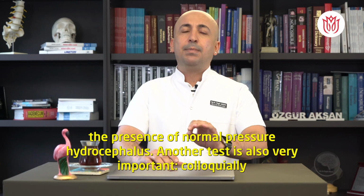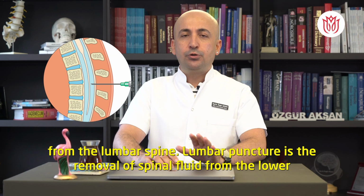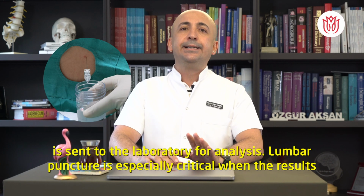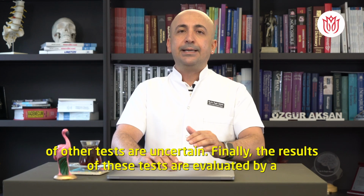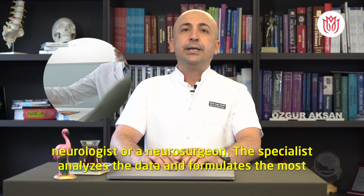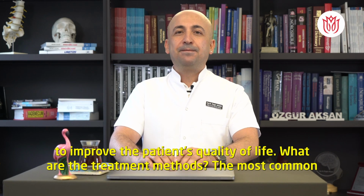Another test is also very important, colloquially, and we call it LP. This is the lumbar puncture. This is the process of removing spinal fluid from the lumbar spine. Lumbar puncture is the removal of spinal fluid from the lower back. In the lumbar puncture, the pressure of the spinal fluid is measured and the fluid is sent to the laboratory for analysis. Lumbar puncture is especially critical when the results of other tests are uncertain. Finally, the results of these tests are evaluated by a neurologist or a neurosurgeon. The specialist analyzes the data and formulates the most appropriate treatment plan. The diagnostic process is the first and most important step to improve the patient's quality of life.